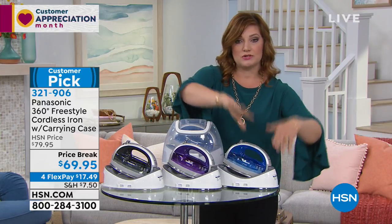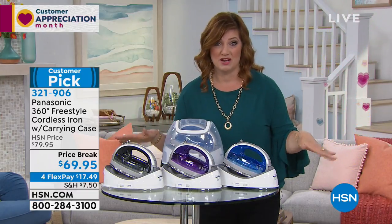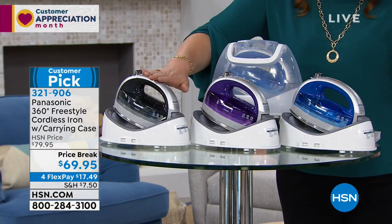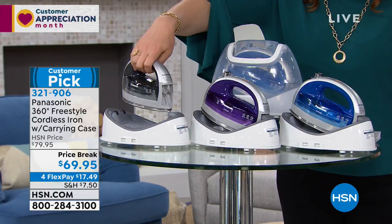Let me take you through the colors. We're going to get Vonnabelle out here. She's going to talk about all the details because you can even steam with this one, which is fantastic. So here is your blue. We have it in your violet, so blue, violet, and we also have it in your gray. It weighs 4.5 pounds altogether.